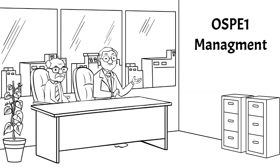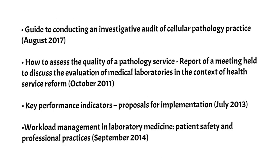Common scenarios that featured are quality improvement, clinical governance, key performance indicators, dealing with adversities such as a colleague being off sick or lab equipment failure, incident reporting, UK laboratory accreditation, making a business case, etc. The topic is usually covered well in part two courses, and there are useful documents on the RCPath website that you can read. And here is a list where you can pause the video to write them down if you want.